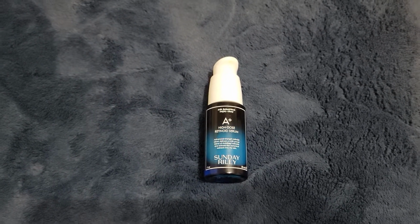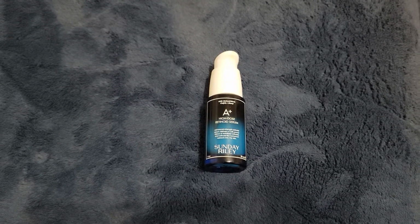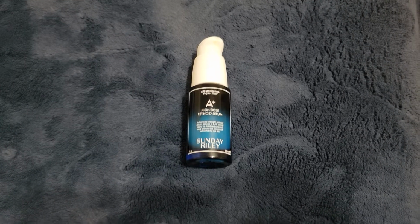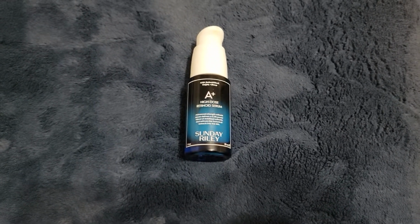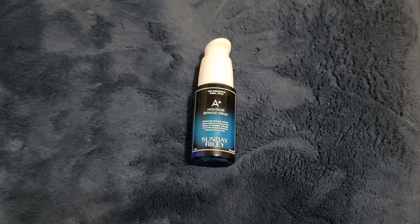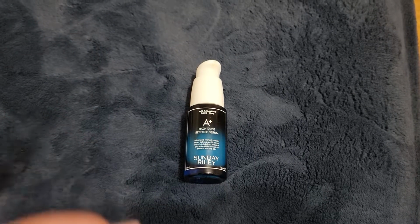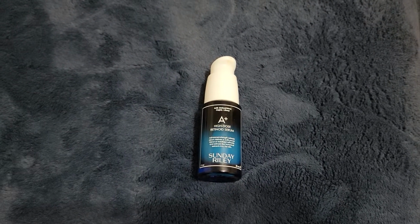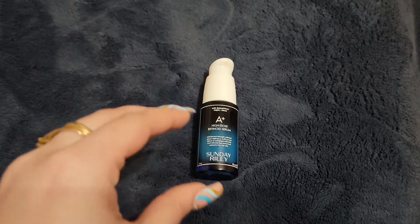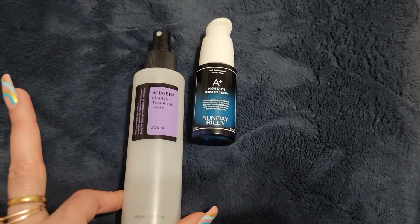I started using this around the end of January, beginning of February, well into almost towards the end, and then I just stopped. By mid-February, I stopped using it because I feel like this was one of the true reasons why my skin got a lot more sensitive. I feel like this was a major reason why my skin got extremely sensitive.